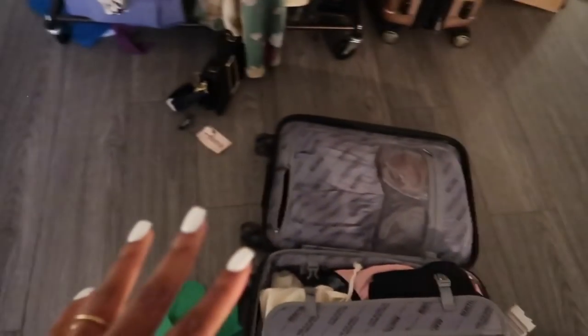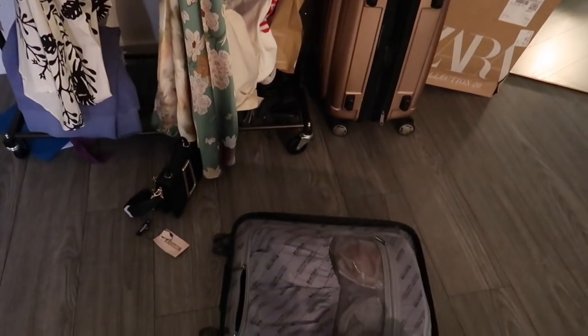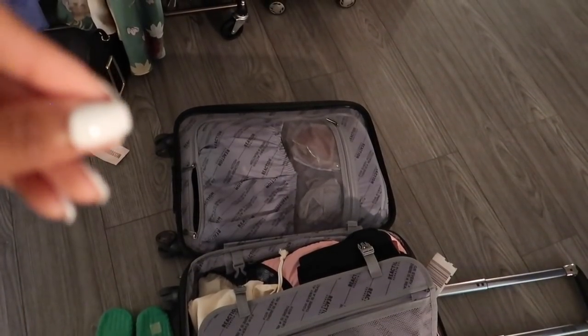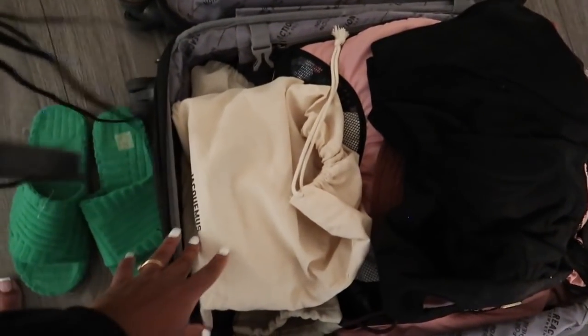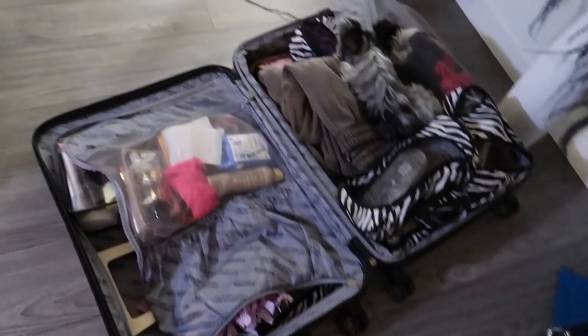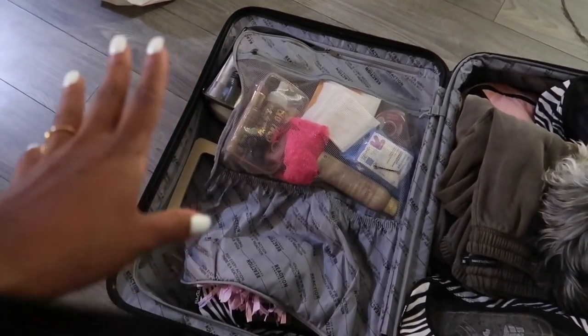I'm not sure if I'm gonna bring the bigger one and then just check both of them in. I really don't want to, because this has my GoPro and my drone and all of that, and I kind of want to keep that with me. So I just put random stuff in here, and then I also have my Jacquemus and my Hermes slides in here, so I don't want to put that in my bigger suitcase. And then this has all of my clothes in it. I'll probably go through this with you tomorrow, we'll see.